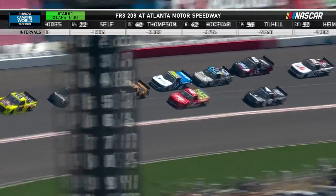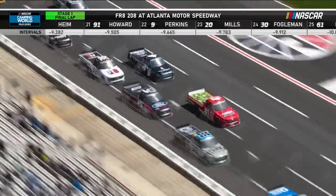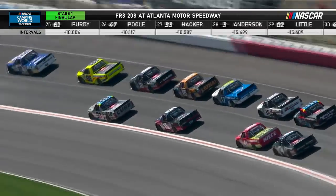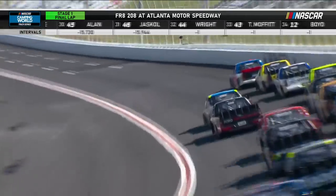Chastain slipping. Chastain trying to keep it down. Look at that back end wiggle out. He wanted to be right on that white line, didn't he, Vince? But he couldn't hold it. 1 lap left, the final lap here in stage 1. Look at those dives to the bottom, trying to take advantage of the draft to get there for the end of the stage. Friesen continues to lead.